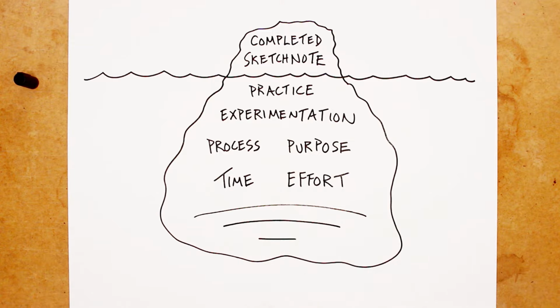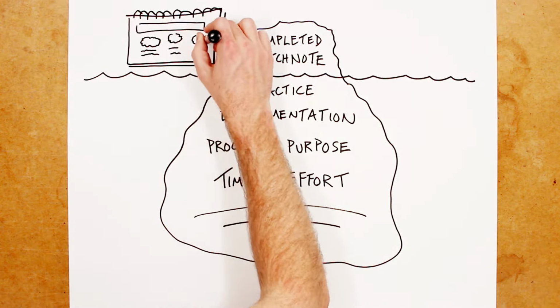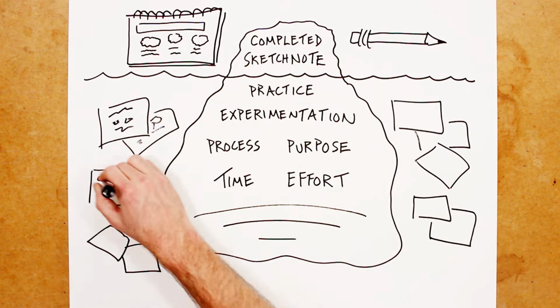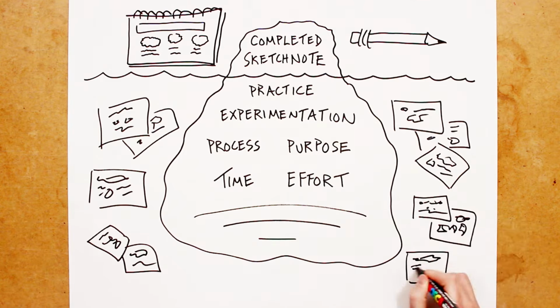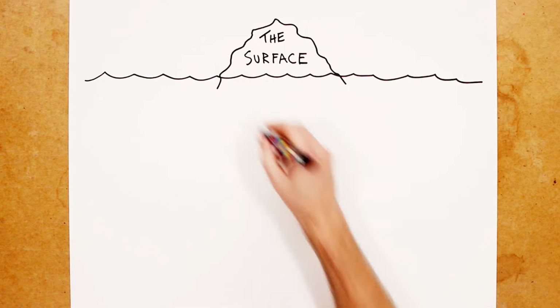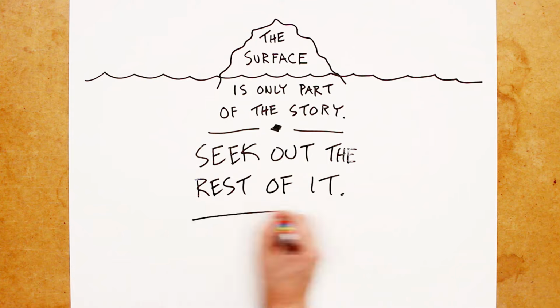And that decision to go looking for it is the main reason I'm so enthusiastic about sketchnoting in the first place. I see it as a way to explore ideas in more depth, to try to understand them not just on a surface level. And this iceberg model is one tool to help you do that. It encourages you to seek out the fuller story and not just stop at the headline.